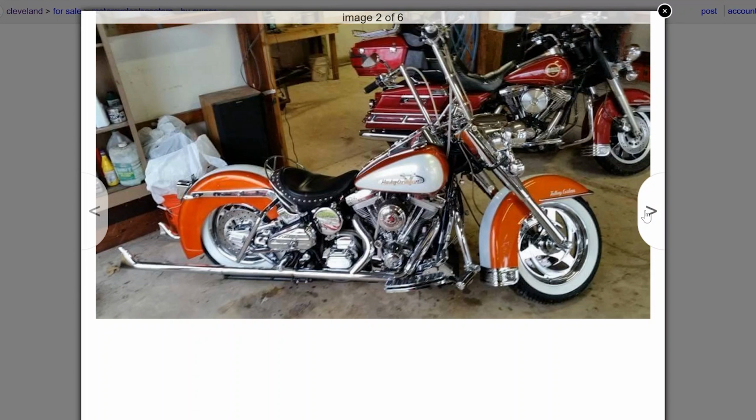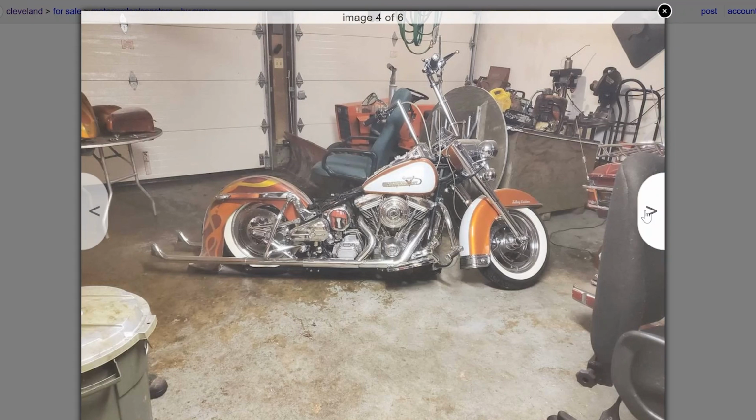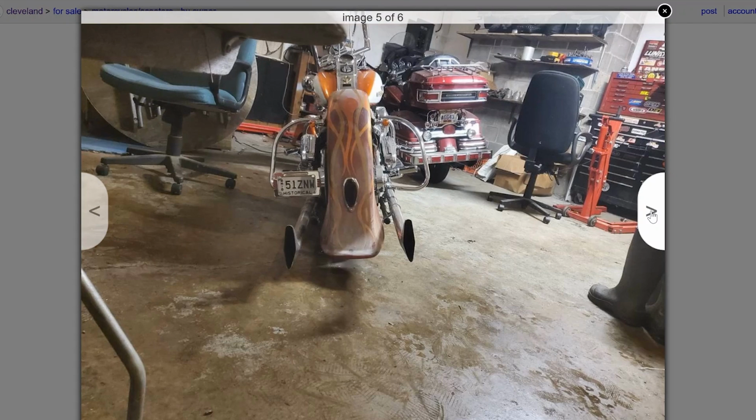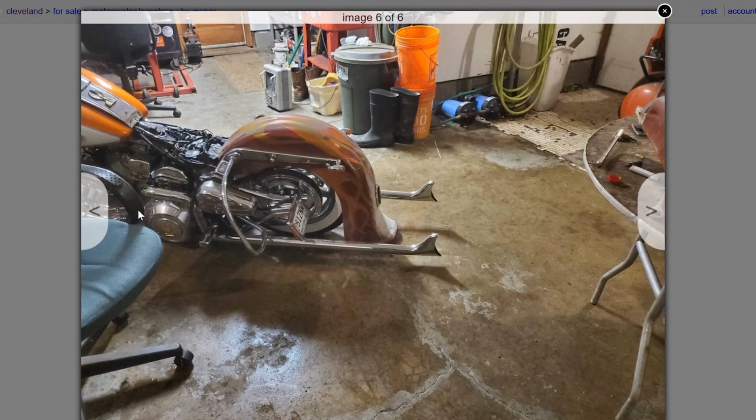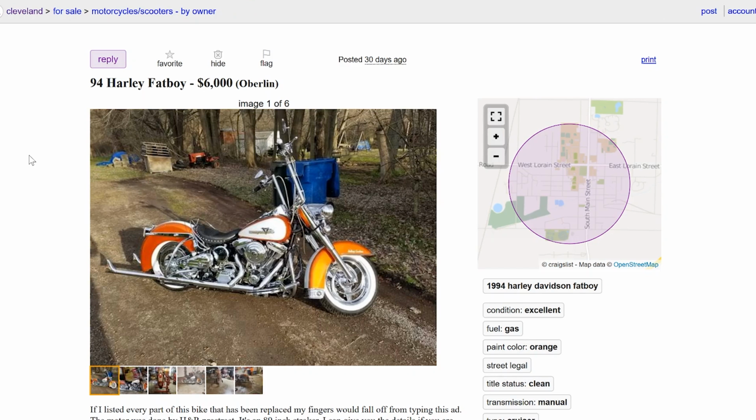This is kind of an interesting bike, I will say. I think I've definitely seen worse versions of it. The huge fenders I'm not a big fan of, but some people, they like this style, you know? Is it for me? No, but some people, they think this is neat. I don't really think that this is a great option here, but for 6 grand, from what I understand about Harleys, that is smoking cheap.